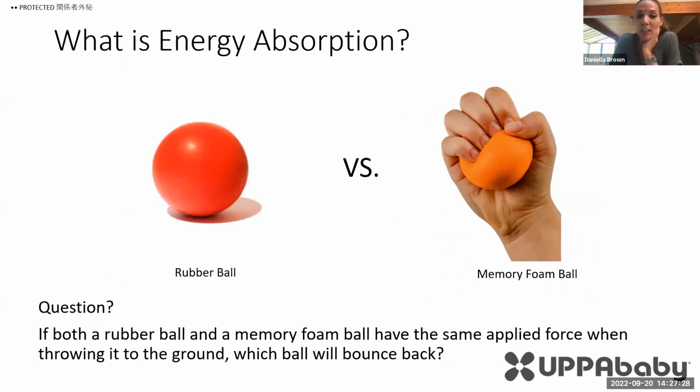What is energy absorption? So here we have two situations. We have a rubber ball and we have a memory foam ball. Kind of going back to what Jennifer was explaining as well. If we have the same applied force, so let's say we take the same arm and we are throwing the ball on the ground. They both have the same applied force. What's going to happen is, think about that. The rubber ball is going to bounce up, right? It has rebound. What happens with a memory foam ball is you might get a little bit of bounce, but not much, because it's designed to absorb energy. Again, same applied force down, one's designed to absorb energy, the other is not.